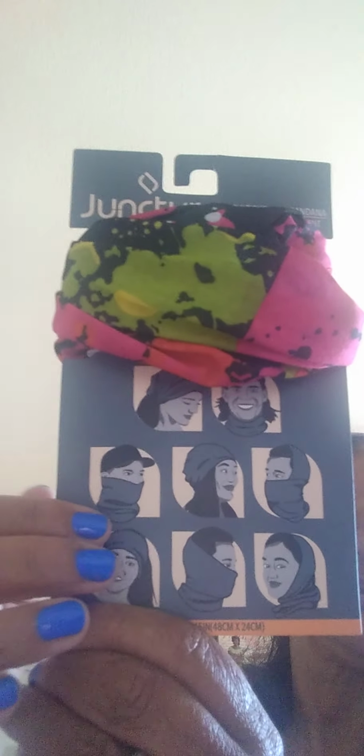They had this by Junction. Multi-purpose bandana. And it came like this. This was hanging on by the scarves. You can wear them like this, this, this, this. Any style you want. And it's a Greenbrier.